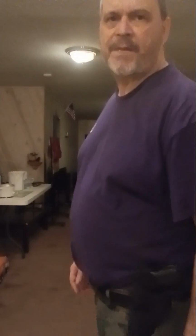Okay, I got my Bersa Thunder. I want to show you how I wear it when I open carry sometimes. I don't open carry all the time. I don't open carry in every place. So a lot of people get me confused with the hardcore open carry everywhere people.